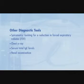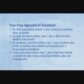to gasp for air. To help confirm the diagnosis, the practitioner will also use various pulmonary function tests, such as forced expiratory volume, or FEV. Chest X-ray, serum IgE levels, which are elevated in response to allergens, and an exam of the nasal passages can also provide important diagnostic information. The National Asthma Education and Prevention Expert Panel recommends a 4-step approach to treating asthma.